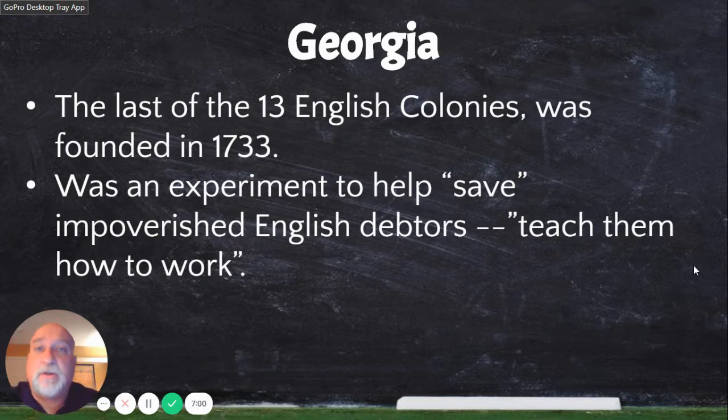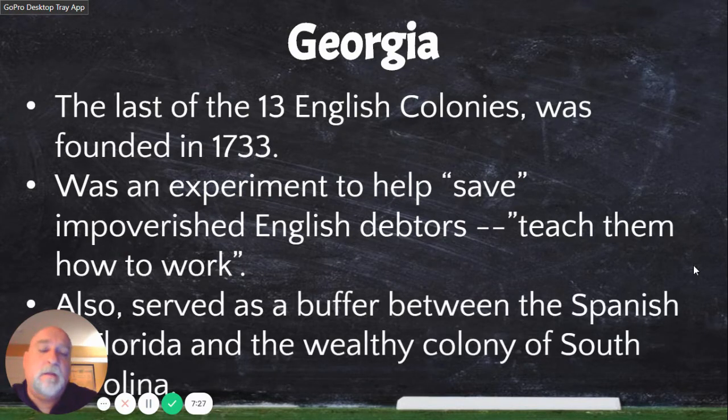And so the guy who starts the Georgia colony, a guy by the name of Oglethorpe, goes to the king and says, hey, look, why don't you let me empty out the English prisons, take these debtors, and let me take them to a new colony in the Americas. Let's put that colony between the very wealthy colony of South Carolina and the threatening colony of Spanish Florida. They were very worried about the Spanish in Florida invading the wealthy colony of South Carolina and taking it over. So Georgia is a buffer colony. It's going to be populated by prisoners, essentially debtors, and they are going to go and work off their debt to society by being in Georgia.